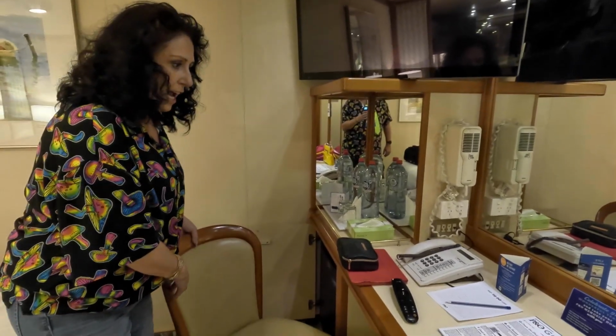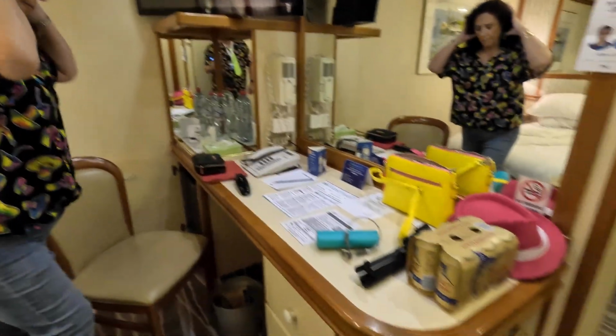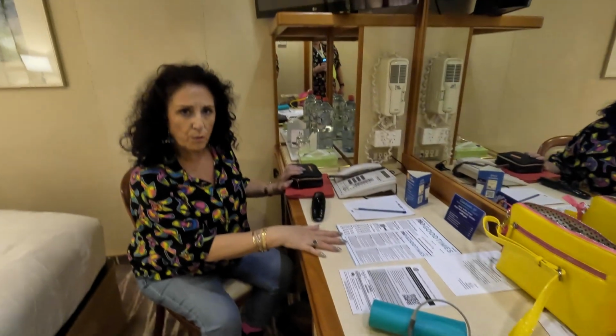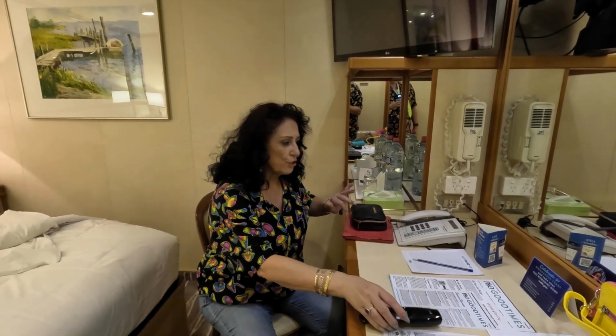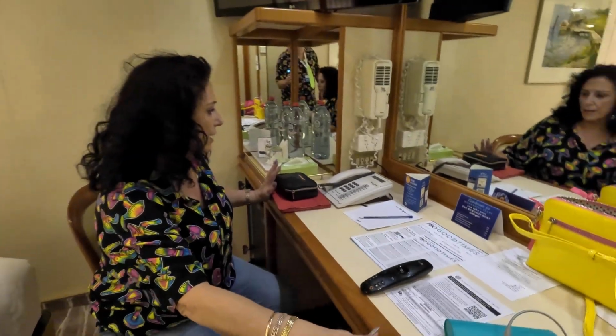Got one chair. We have to share this between us for all our, obviously, like the dressing table getting ready, but then we have all our equipment, and I'm sure you're the same, where you'll have your phones and your laptops and whatever you have, your cameras all charging. So it's a pretty big space. That's going to be okay.